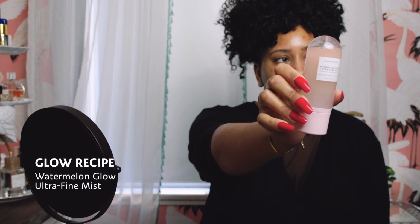Okay, so this is from Glow Recipe. This is the Watermelon Glow Ultrafine Mist. So if you feel like the tingle is getting kind of intense, your skin's fine, you're not going to damage it at all. Nothing that you can buy over the counter at Sephora is going to damage your skin. But if it feels tingly and you just want to scratch, just mist ever so slightly. You can tap with your fingers like this, and that'll soothe a little bit of the tingling. I don't really feel much because I peel all the time. I'm very used to it.